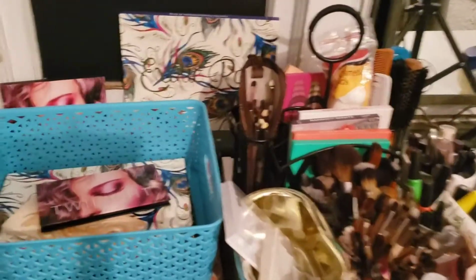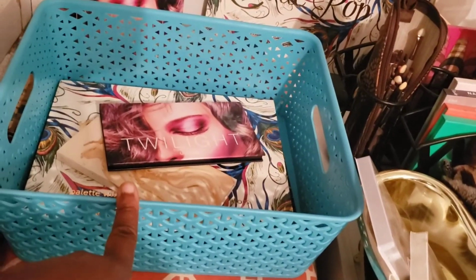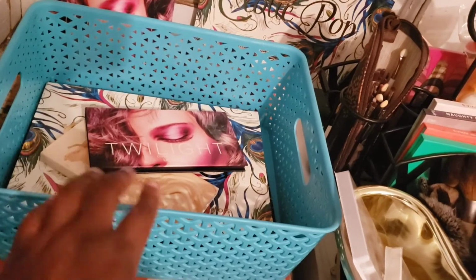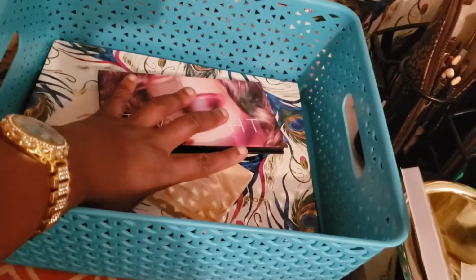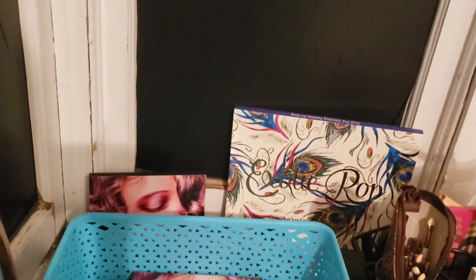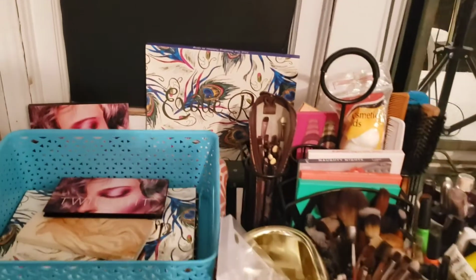Walking forward, I keep my palettes in here. I got this container from my dollar store. It was only $1.50. Sorry, it was only $3. So it was only $3 for this, and I got it because I needed to fit my big palettes from King Beauty's shop in here. So I have my palettes in this section, and I think the casing for the palettes was really cute, so I kept them.